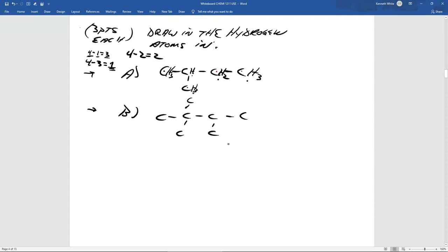Now, your turn to try B. Put in all the hydrogens in B. Go. Remember, put in the hydrogens in B for each carbon atom, and there are always four bonds to carbon. Your turn.